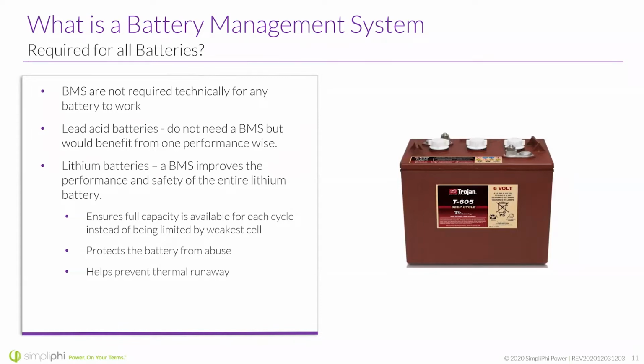So are battery management systems required for all batteries? They are not. BMS are not required, technically at least, for any battery to work. Even a lithium battery can work without a BMS. As I think probably many have found, trying to implement a lithium battery without a BMS does not work very well and will not hold up very long. Definitely the life expectancy of the battery is going to go down significantly, as well as the functionality and thresholds of that battery. Lead acid batteries typically do not need a BMS.